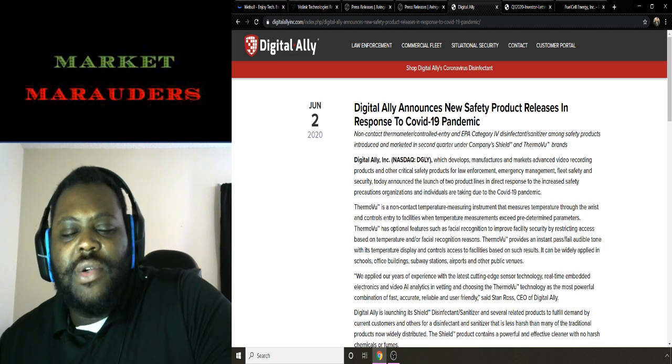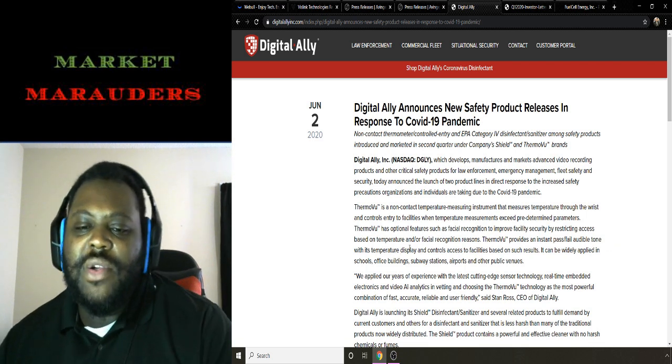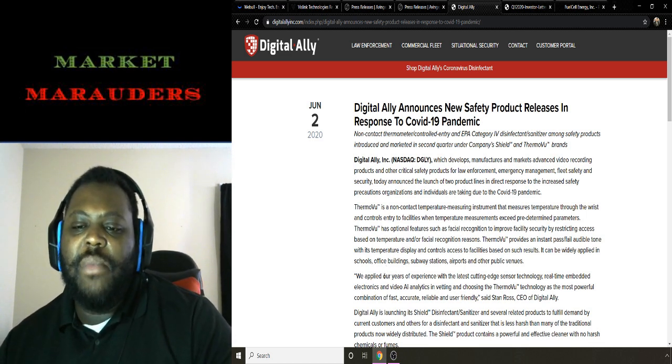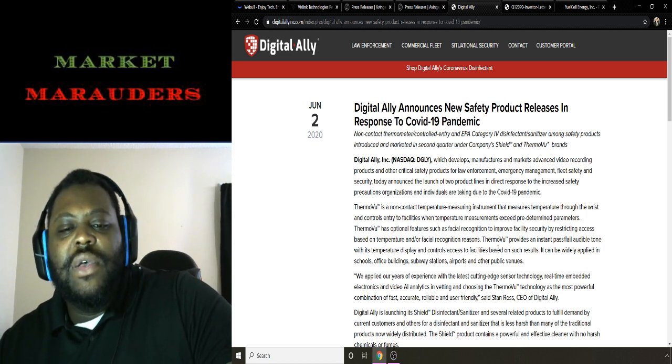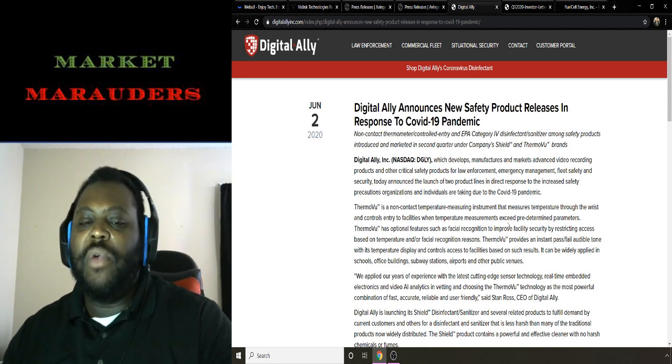the wrist. Control entry to facilities when temperature measure exceed predetermined parameters based on temperature and/or facial recognition reasons. ThermoView provides instant pass/fail audible tone with temperature display and control access to facilities based on such results. It can be widely applied in schools, offices, buildings, subway stations, airports, and public venues. So this ThermoView seems to be a pretty cool product.